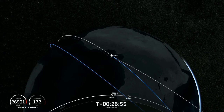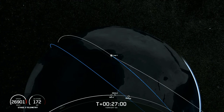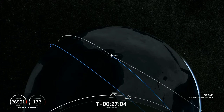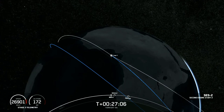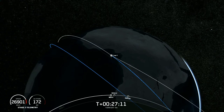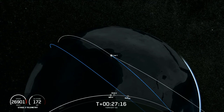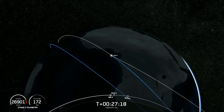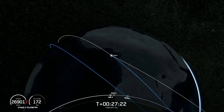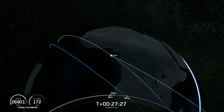And currently, we do expect for that second engine start, SES-2, to occur. At this point, the nominal burn duration is 70 seconds. Currently, that second stage is traveling almost 8,000 meters per second. This burn is going to add another 2,000 meters per second to the Falcon 9 speed before it shuts down for a second time. This shutdown event is called SECO-2, which is hopefully 45 seconds from now. That stands for second engine cutoff number 2. This burn places the Turksat 5A satellite into the required orbit prior to separating it from Falcon 9.